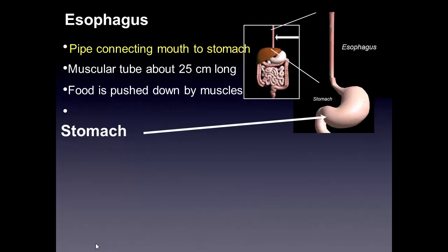Now, the esophagus is a muscular tube. When you swallow a piece of food, it doesn't just drop into your stomach because of gravity, right? What happens is your esophagus squeezes that food down. It's kind of like a tube of toothpaste. The muscles in your esophagus contract, first the ones at the top, then the ones below, and it squeezes that food down until it reaches your stomach.